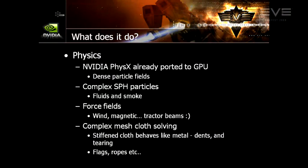So, how does it do it? I'll use the example of physics because that's quite pertinent at the moment. Back in late January, early February, we acquired a company called Aegea, and we acquired a technology called PhysX. One of the first things we wanted to do as a proof of concept was to port that onto a GPU. So we took things like SPH particles. SPH particles are complex interactive particles. You use them for doing things like pouring fluids, which is probably one of the most famous examples, but you can use that for things like smoke and dense things, right?